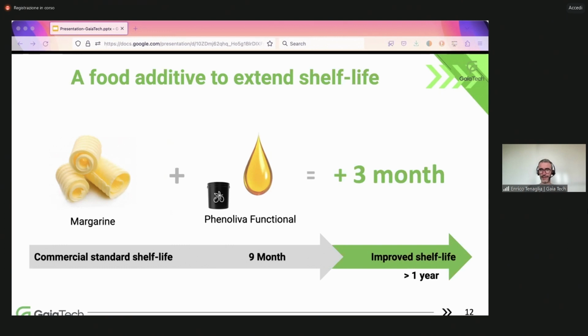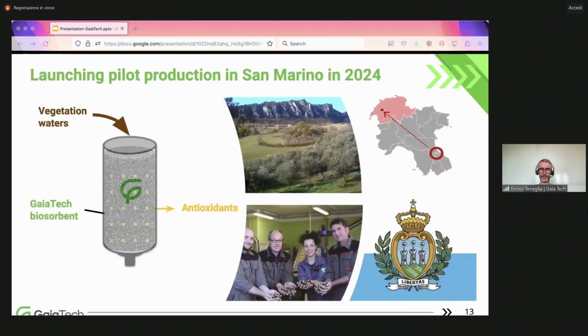What's happening within Gaia Tech at the moment? We are launching a first pilot production of antioxidant derived from olive waste, thanks to the collaboration with an olive cooperative located in northern Italy that will provide us with the material that will be transformed into antioxidants in our pilot facility. We're in the canton of Bern in Switzerland. And so with this, we'll basically carry on the in vivo tests that are required to proceed further in the deals with our potential customers.